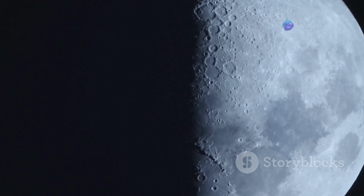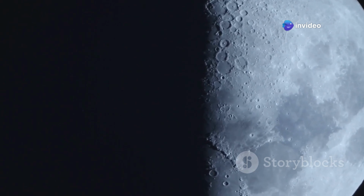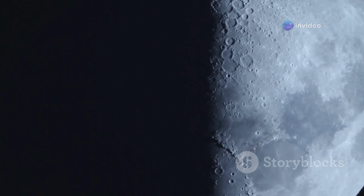This moon is part of the Pasiphae group, a collection of retrograde irregular moons that orbit Jupiter in the opposite direction of the planet's rotation. Its discovery adds to our understanding of the complex gravitational interactions in the Jovian system.